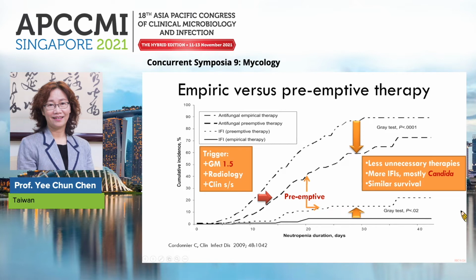Here is the result. You can see the cumulative incidence of invasive fungal infection. Here, this is the empirical therapy arm. This is the preemptive therapy arm. This is for antifungal use. This is the empirical arm, and this is the preemptive arm. In conclusion, in the preemptive therapy arm, they use less antifungal agent, although there's more invasive fungal infection. The etiology is mainly Candida. Overall, the survival was similar.